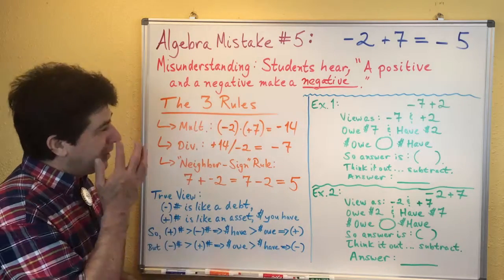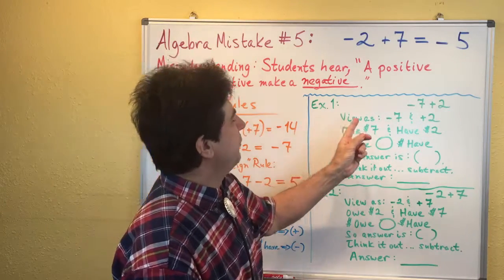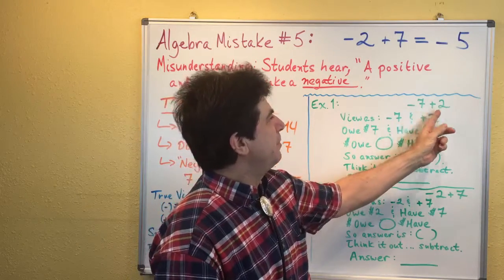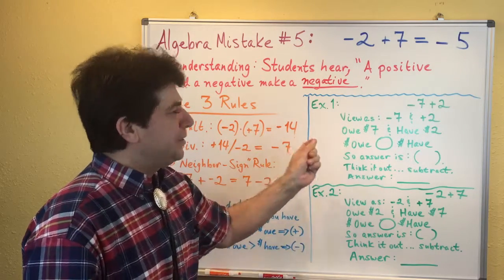All right? Now let's look at some examples that show how this works specifically. All right, so a first example would be negative 7 plus 2, kind of the flip of this problem right here. So here's an important point.